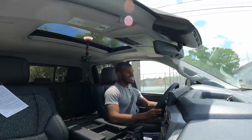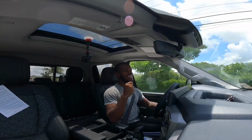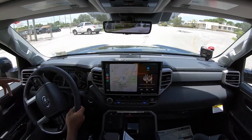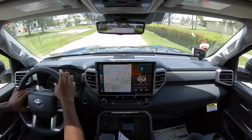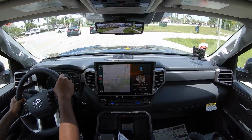This twin turbo V6 is a 3.5 liter. It's a double overhead cam. This powertrain makes 389 horsepower and 479 pound-feet of torque. It is hooked up to an in-house designed 10-speed automatic transmission from Toyota. So they didn't go to Ford, they didn't go to Chevy or General Motors to get their 10-speed. They just basically built their own 10-speed automatic transmission.